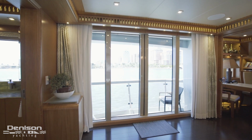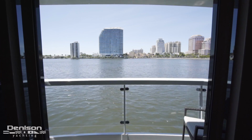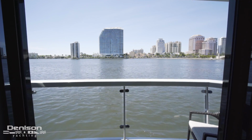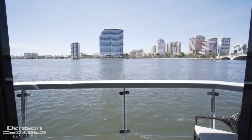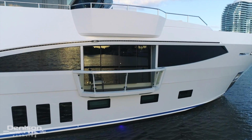Looking now to the starboard side, let's take a look at one of the two master balconies. If the elevator is the statement piece of the interior, these balconies are the statement pieces of the exterior. These fantastic protrusions add a whole new life to this yacht.